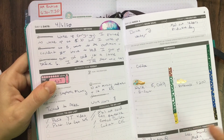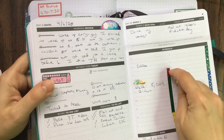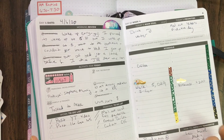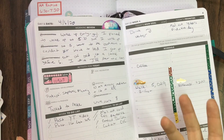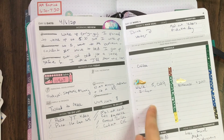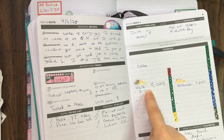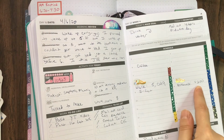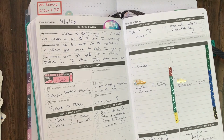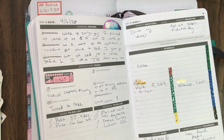But here's kind of an example of my day. I started off using washi to mark all the different blocks. So here's the AM block, here's the work block, here's the lunch block, and I'll be honest, it was kind of annoying. So even though this is kind of cool looking, I don't think I can do this every day. But it just kind of shows you, okay, here's a walk that I took at 8:30, and I would put my current step count, and then here's another walk I took at 6, and then that was my current step count. And sometimes I'd mark when I'd grab breakfast, that kind of thing.